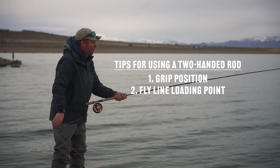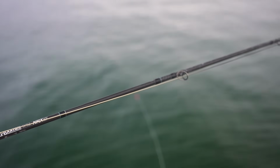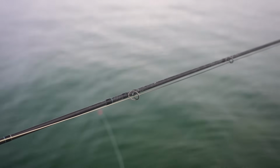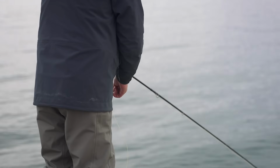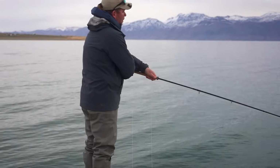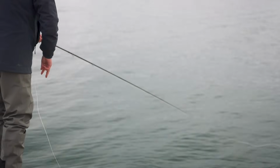Number 2 is the pivot point of the fly line, the loading point. As you can see, the running line turns from yellow to black to the shooting head, which is blue. This section of 3 feet of fly line is where you want to have right in the middle of the tip of your rod. That is designed to load the line properly with the rod to shoot it. Number 3 is to slow down. When you make your big sweep across, you really want to do everything deliberately and slow, like literally this slow. Form your D-loop and then use your pivot to shoot it out. So slow is the key on a two-handed rod for newbies.